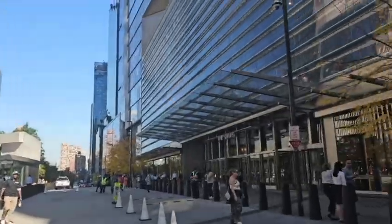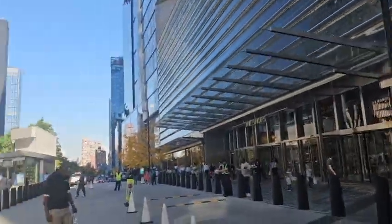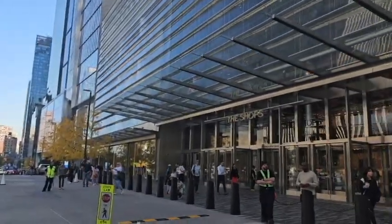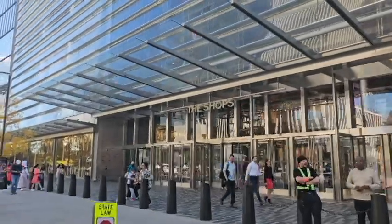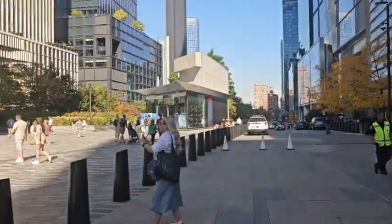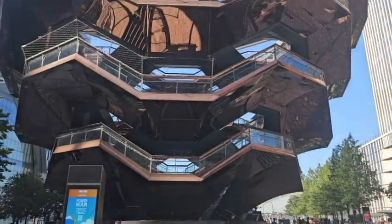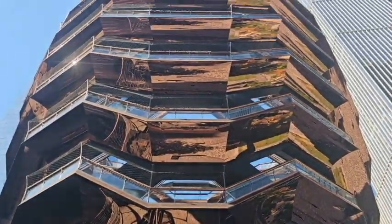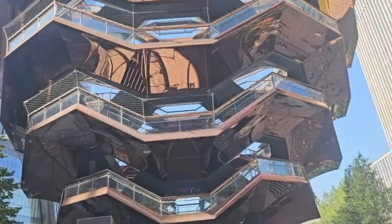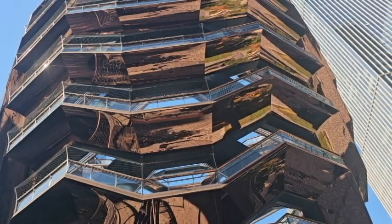See, if possible, this is the mall, right across the street from it. Oh, the mall is called Shops. So, this is a giant thing. It's a great, beautiful building. I'm gonna pause the video and find out what it's called. Okay, so I'm back. This structure is called the Vessel, and it's Hudson.